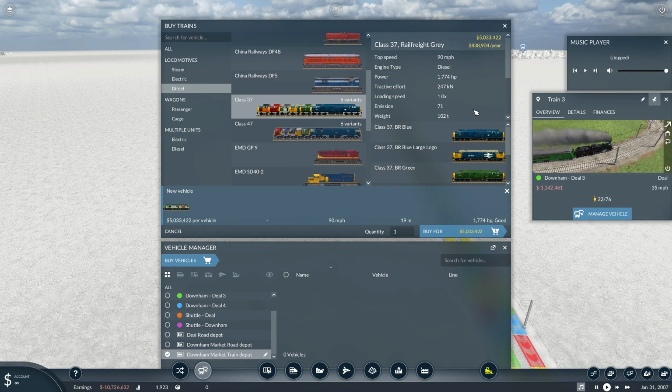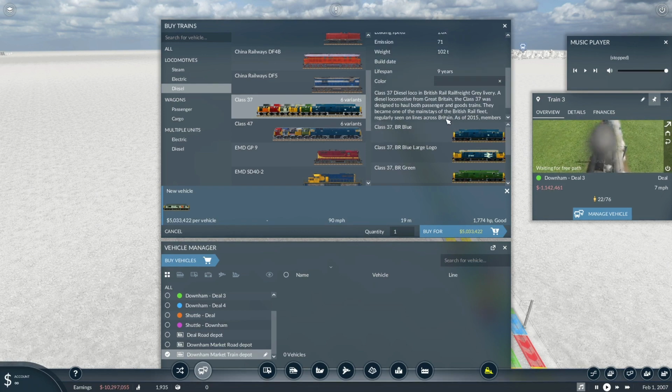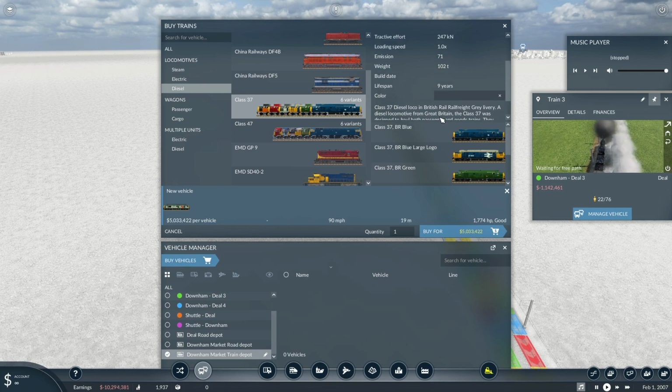So that is a 90 miles per hour capable diesel locomotive, 1,774 horsepower, 247 kilonewtons of tractive effort. These are available, I want to say, in the 50s and 60s.